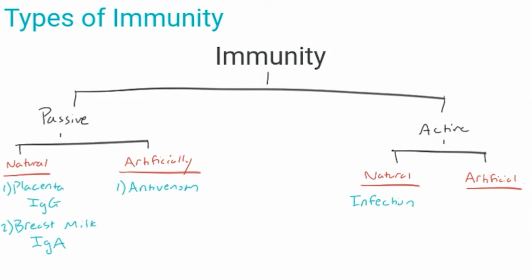In active immunity, your body is, for lack of a better word, actively trying to fight the pathogen, actively trying to get your body to a state of homeostasis again. Homeostasis you can think of as the perfect state that your body wants to be in, where everything is balanced. An infection forces your body to create antibodies to fight that specific pathogen. So that would be an example of natural active immunity.